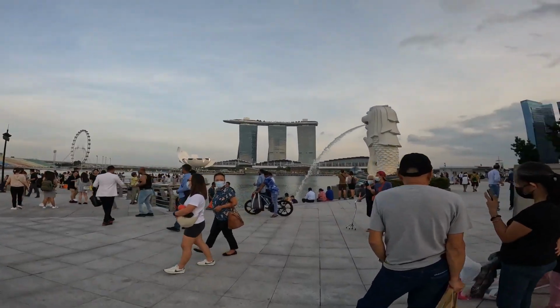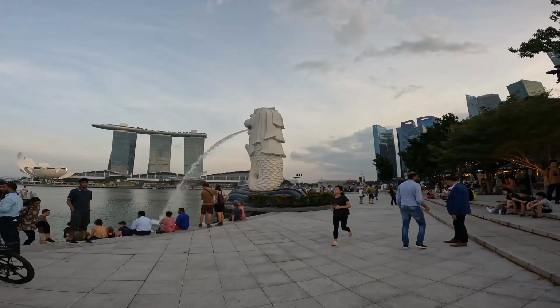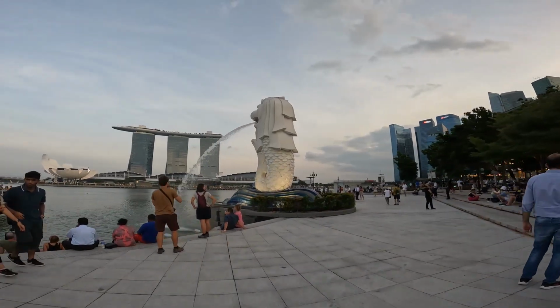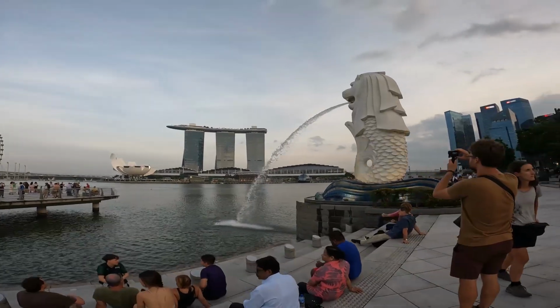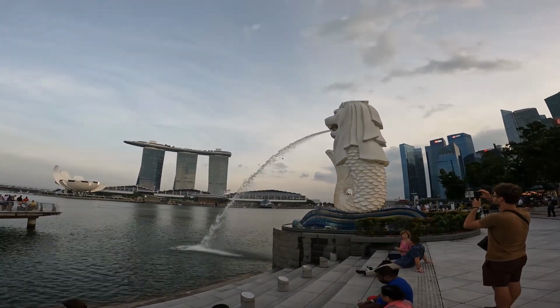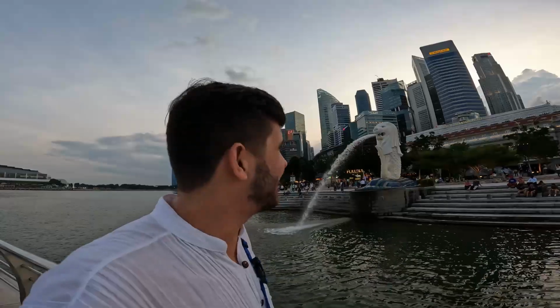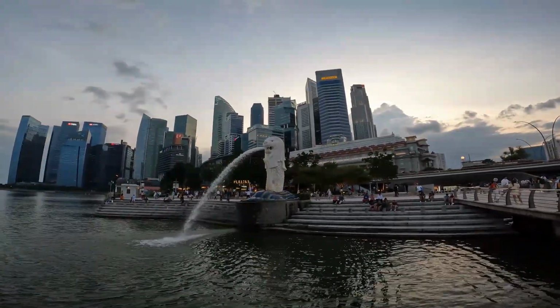Here we have it, the Michelin. It's honestly quite a cool little statue, but it just looks like he's chundering. He's had one too many to drink, bless him. It's alright mate, we've all been there. Heavy night for Michelin.